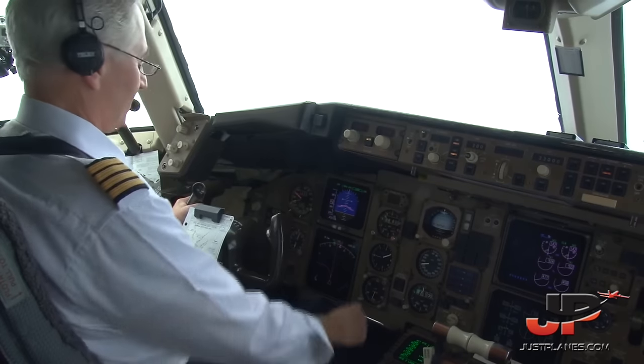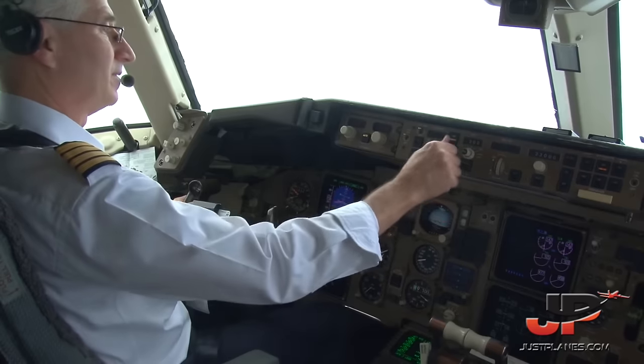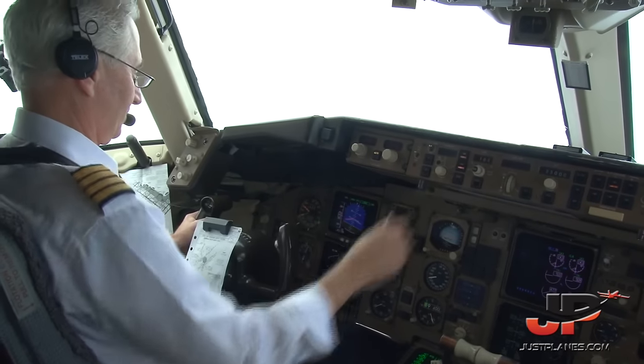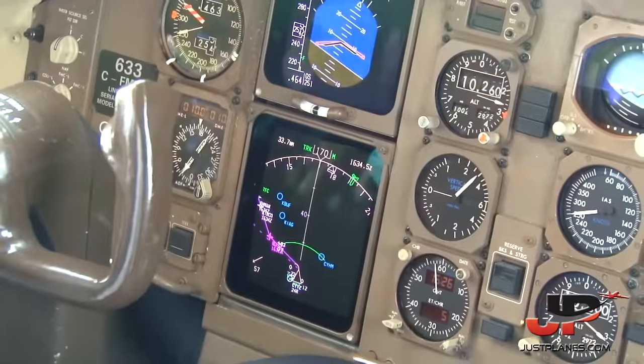Air Canada 1258, Roger, climb 7,000. Start a left-hand turn over to the bulge intersection. 7,000, Air Canada 1258. 1258, thank you.